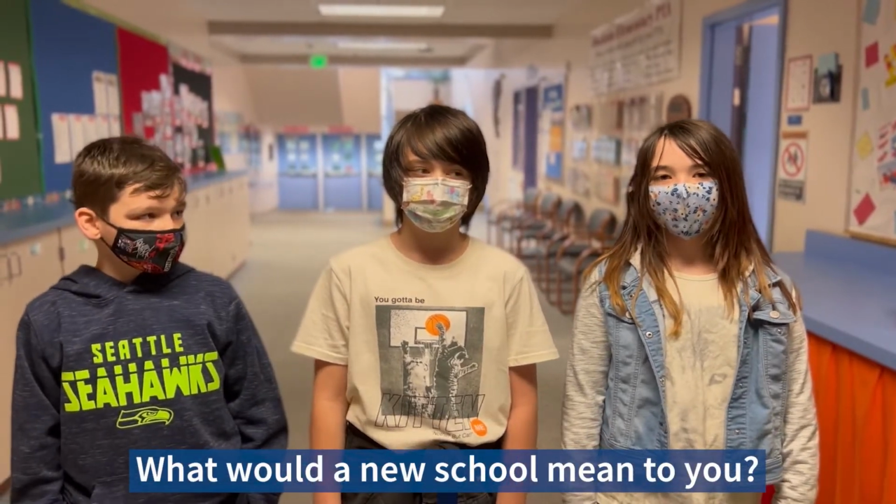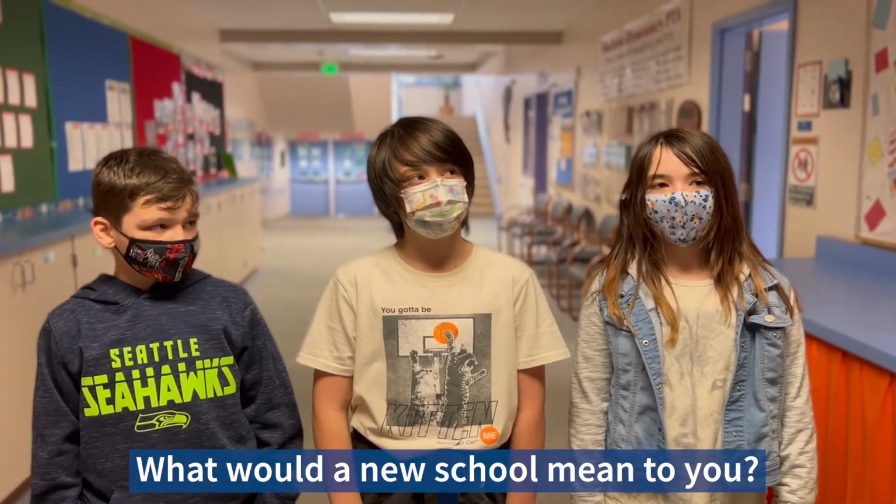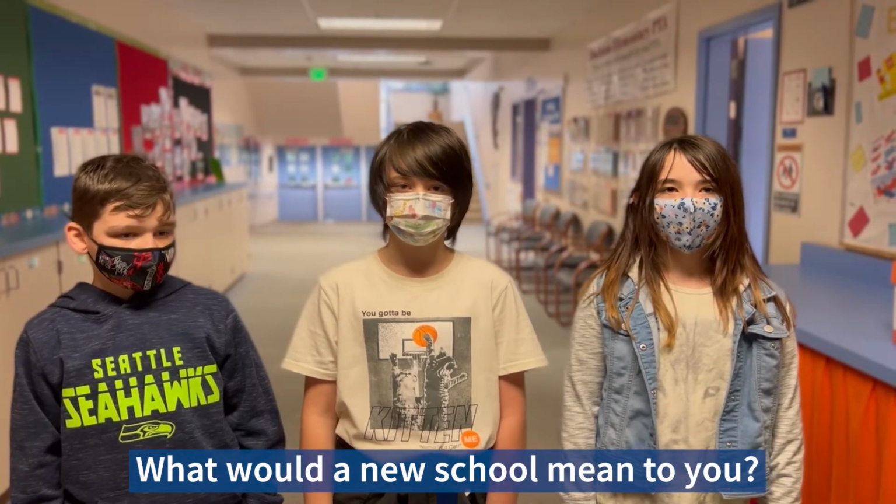I would like a real classroom that's actually connected to the building and not portables that are not connected to the building.